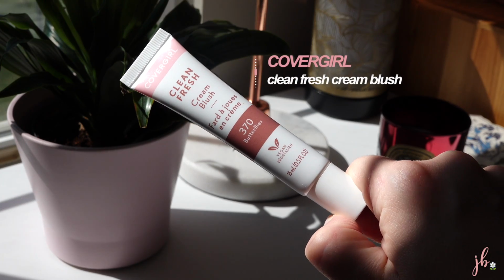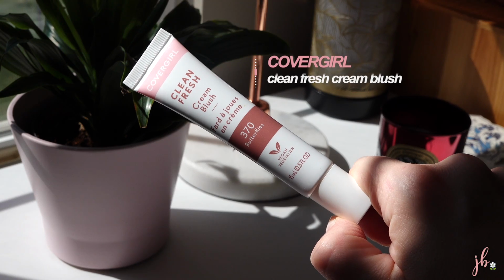Next, we're gonna try the Covergirl Clean Fresh Cream Blush. I feel like this across the board has gotten very mixed reviews. People either really like it or really don't. When I first tried it, the first few times, I actually didn't mind it. The only thing that bothered me, I have the shade Butterflies and it's kind of metallic. And I don't like that at all. That's never what I want on my cheeks. But I think all of the shades are metallic as I've done a little more research.